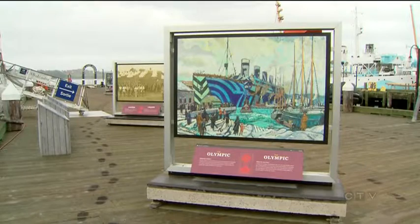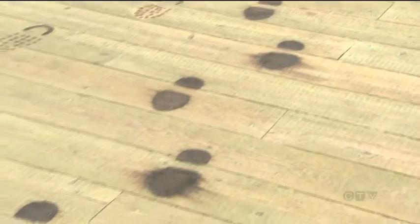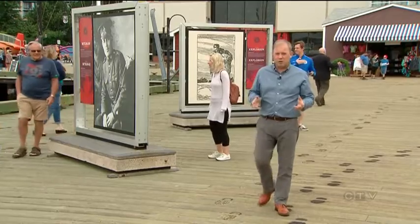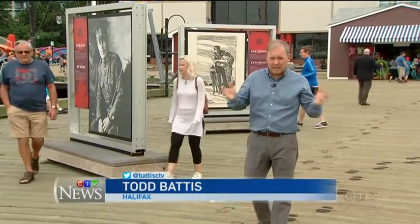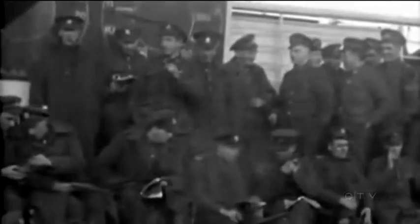A new installation retraces the route 350,000 men and women took along a Halifax pier. Canadians from across the country would travel by train, some taking days to get here, take their final steps on Canadian soil on this pier to boats that would make the crossing to Europe. They boarded ships such as Titanic's twin, the Olympic. 60,000 would never come back.